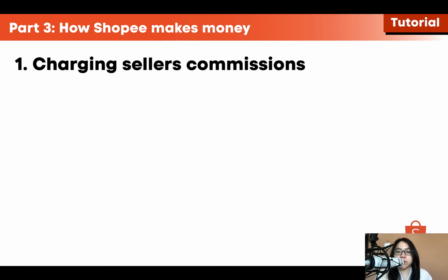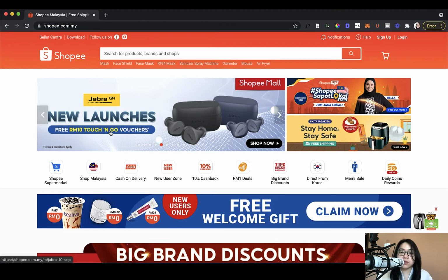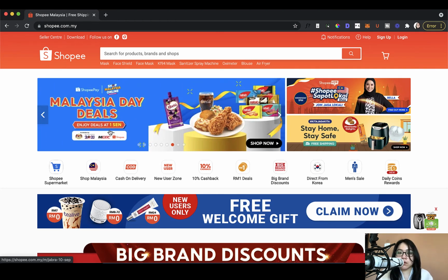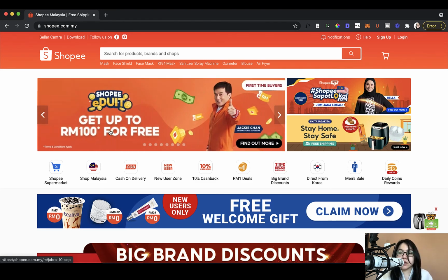The second way that Shopee makes money is by selling ads to sellers who want to improve the visibility of their product listings, meaning to say that they want their product listings to be seen by more people. There are a few different kinds of ads, namely banner ads, like the one that you see here. So you can have a graphic placed on pages like home pages, category pages, as well as campaign pages. But do note that sometimes these ads are not available to all seller accounts. They may be restricted to, for example, preferred sellers or Shopee Mall sellers.